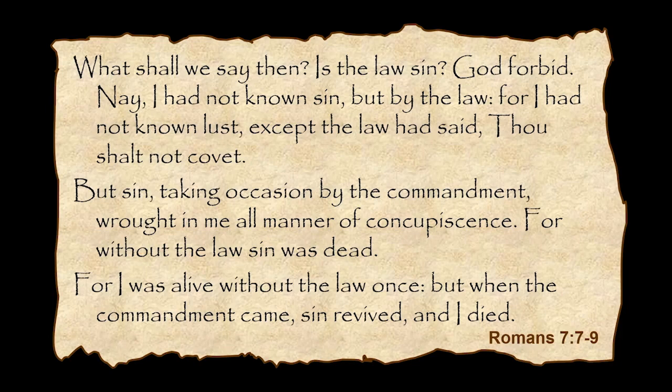He's made six verses here of case about the law. In verse 7 he says, "What shall we say then? Is the law sin? God forbid. Nay, I had not known sin, but by the law. For I had not known coveting except the law had said, thou shalt not covet." Now, that's analogous. If you're on a corner house and you've got a lawn, just put a sign on there, keep off the grass, and watch the trail that will form across your lawn.